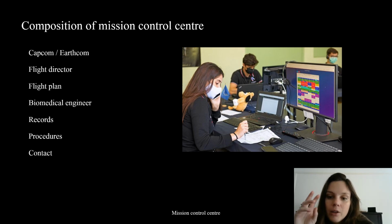And you also have some medical team which is not inside the mission control center but is contactable, reachable by the biomedical engineer. Okay, so these are some of the main roles that you find on a mission.